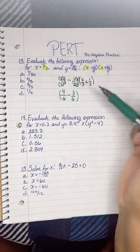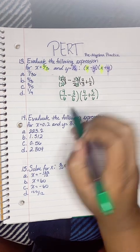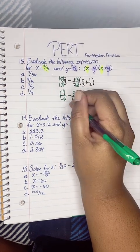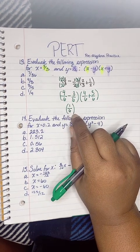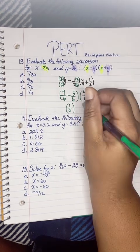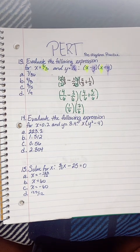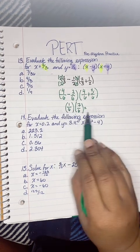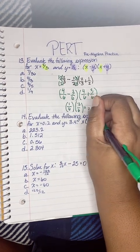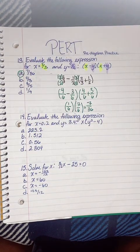And since we did this, this is the same thing. We know this is going to be 4 over 6 plus 3 over 6. 4 minus 3 is 1 over 6. Keep those parentheses, okay, because they do mean something. They mean times. And then 4 plus 3 is 7 over 6. A. Good. 7 over 36. You guys see it? Yes. So when we multiply straight across, 6 times 6 is 36, and 1 times 7 is 7. So if you said A was your answer, wonderful. Good job.